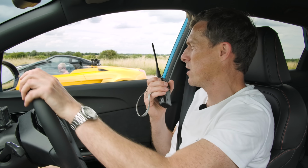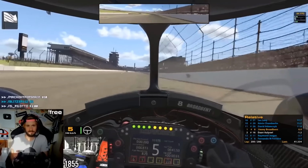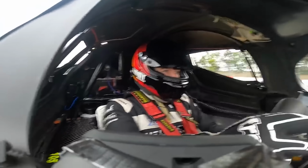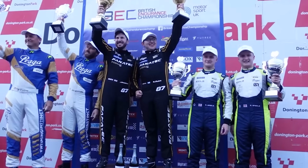So Jimmy, tell me what you do. I am primarily a sim racing YouTuber, so I do like fake cars, but now I do real cars. I've been racing for the last couple of years in the real world, won a championship. I'm going to put that in there now for the ego. Now I'm here on a runway with two old men.